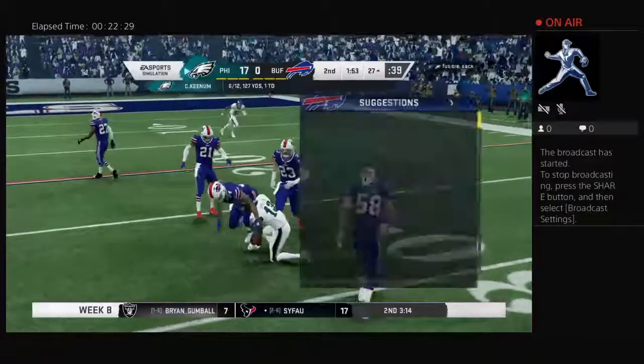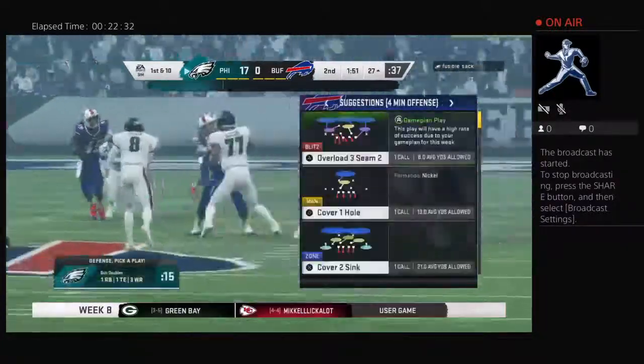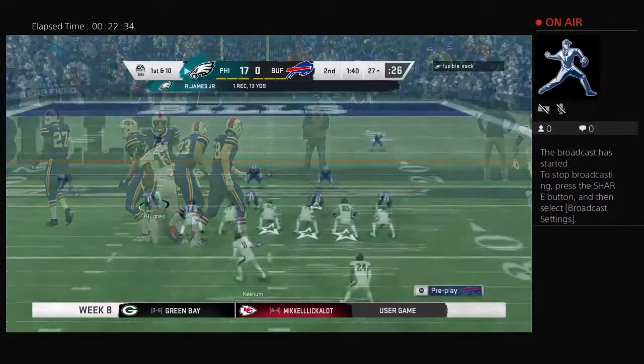And he works it past the 30, almost to the 25. A gain of 13. It's a 1st down.